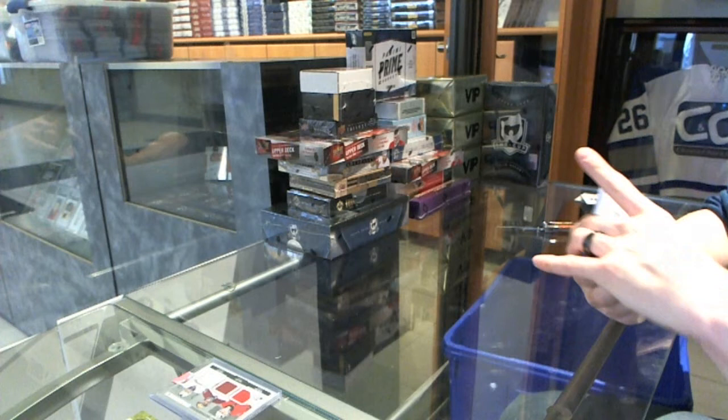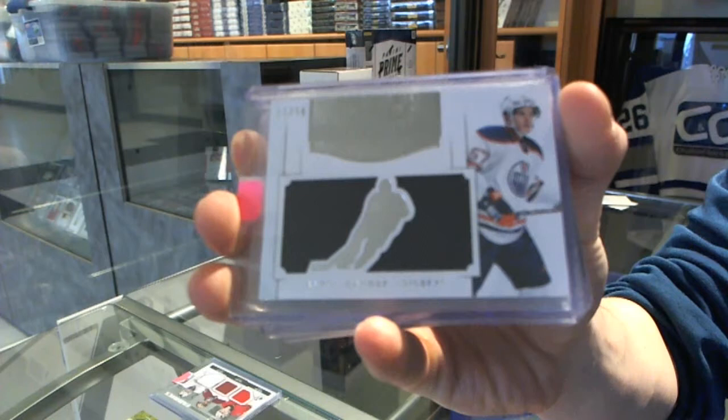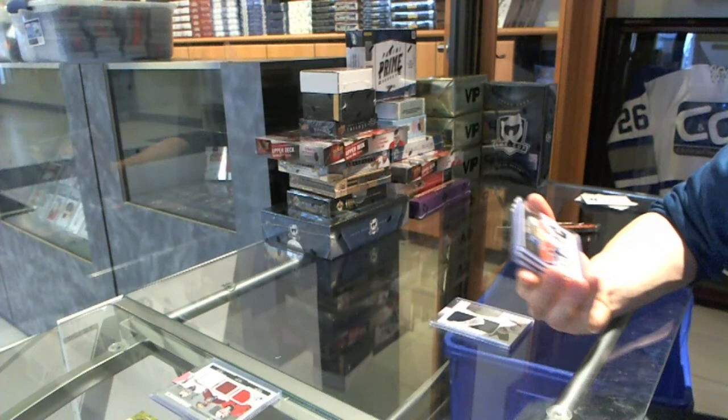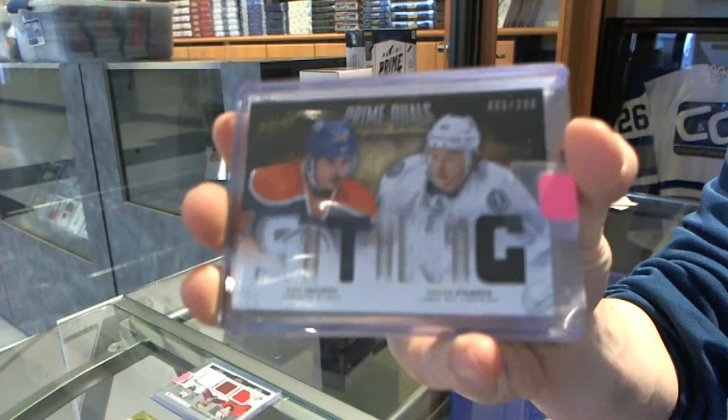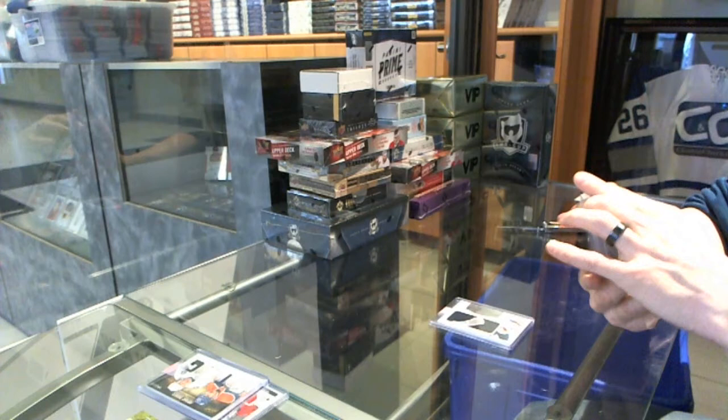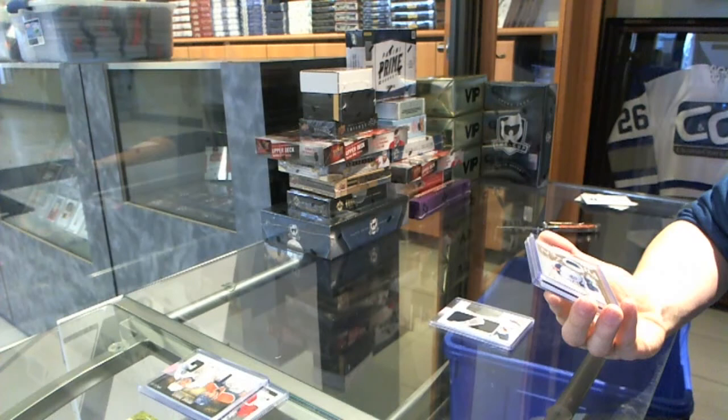We've got an 11-12 Dominion Mammoth jersey, numbered 11 of 50 for the Edmonton Oilers, Anton Lander. Anton Lander, 11 of 50 for the Oilers. We've got a 13-14 Panini Prime Duels quad jersey, numbered 5 of 200 between the Oilers and Lightning, Nail Yakupov and Steven Stamkos. We've got an 07-08 Upper Deck Artifacts, Frozen Artifacts, two-color patch, numbered 19 of 25 for the Toronto Maple Leafs, Alex Steen.